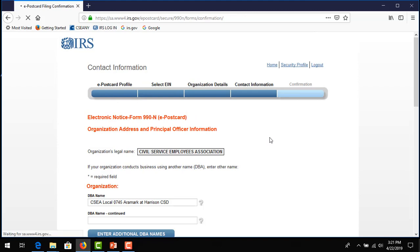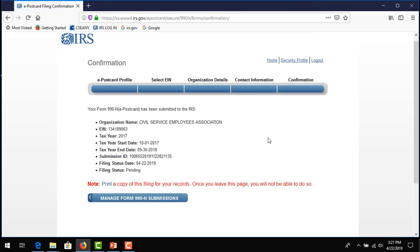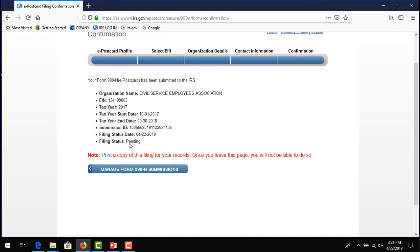And we wait. It's giving us now a status of pending. Pending means it's only been submitted. Don't send pending to your local or to CSEA. We want to see a result from this filing.